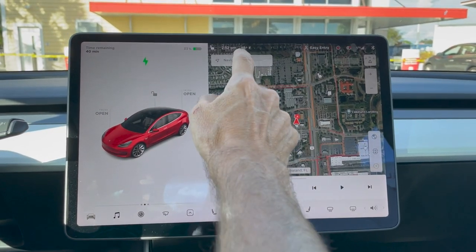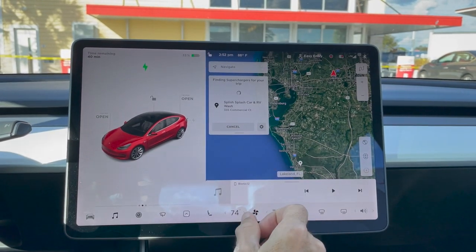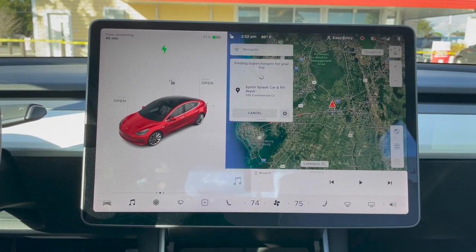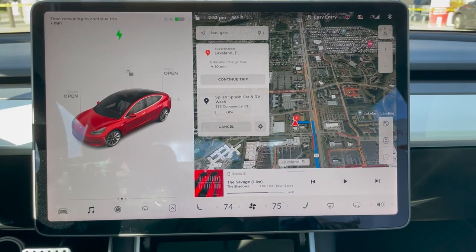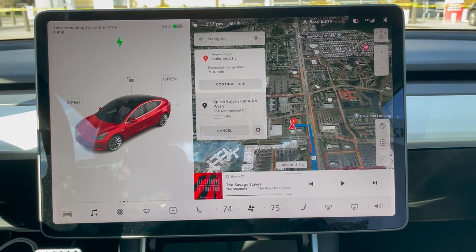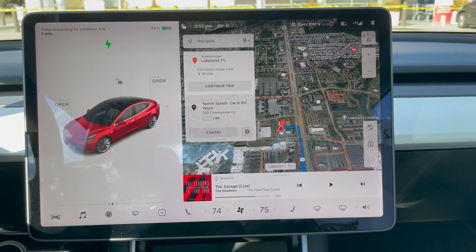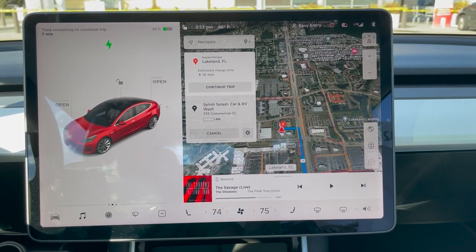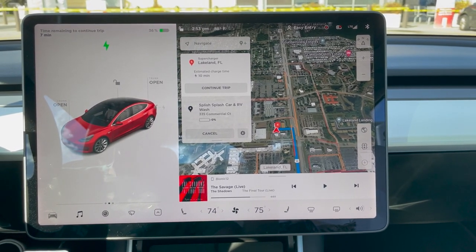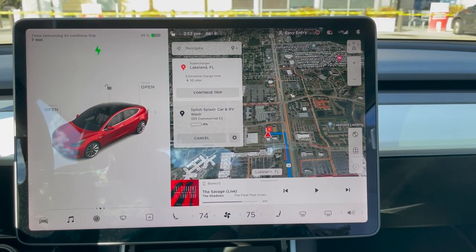Let's cancel this route, renavigate to the car wash, and see what it does. So, let's see how far we've got to go. Yeah, so right now it's showing that we will arrive with zero, so I'm gonna let it go until we have enough to get to the car wash with about 30. That saves me from having to stop again. So, and kind of trying to make it as fast as I can. It says 7 minutes and I can continue the trip. I'll probably go a little bit more than that, and then we'll just go straight to the car wash, home.